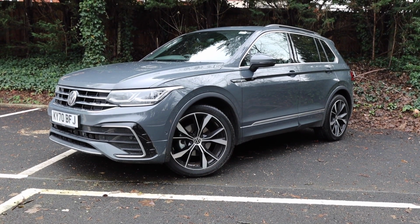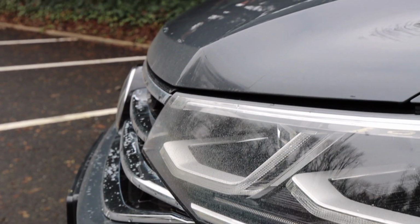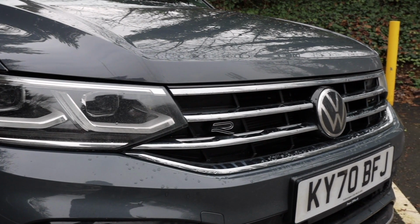Let's kick things off with the new design. The Tiguan has a completely new front end with a more aggressive bonnet that's a little bit flatter at the front, and there's also a deeper grille, which really gives the car a bit more of a presence.